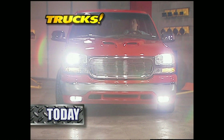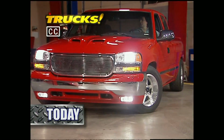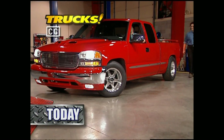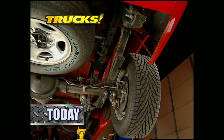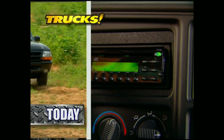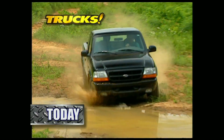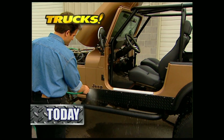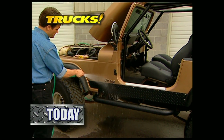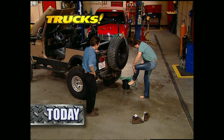Today on Trucks, Mel and Stacey have already slammed Project Sport Sierra. This week, they'll change the tone and the tunes on their GMC with an exhaust system and stereo upgrade. After that, they'll hit the trail with a brand new Ford Ranger 4x4 before taking you back to the shop to fit a CJ7 with an off-road shower. That's all today on Trucks.